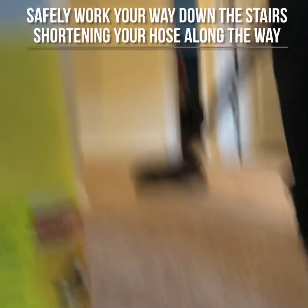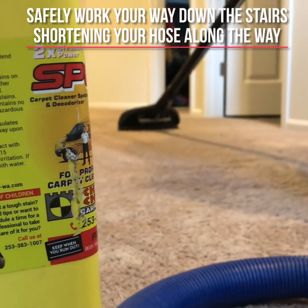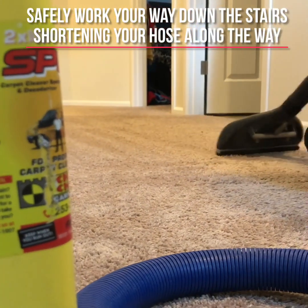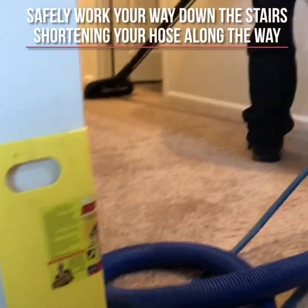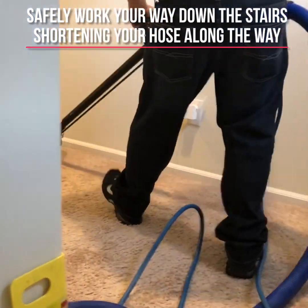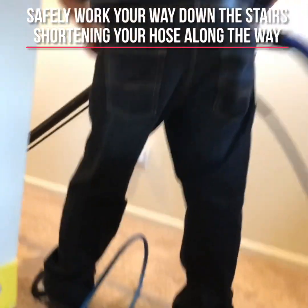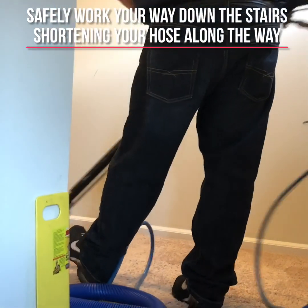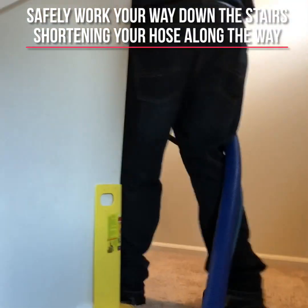Okay, guys? Now as you're working your way out, cleaning down from upstairs to downstairs, you're going to have your hoses start going down the stairs. That's when you be careful. Also, make sure you pick up your corner protectors. We don't want to leave any of those corner protectors behind, okay? Thank you, guys. I know you can do it.